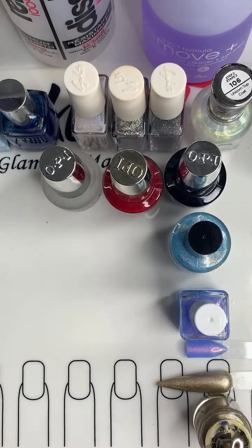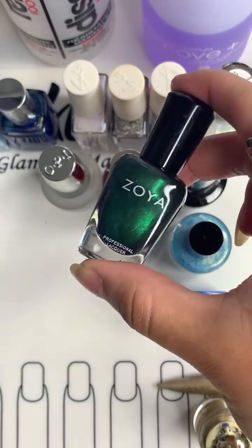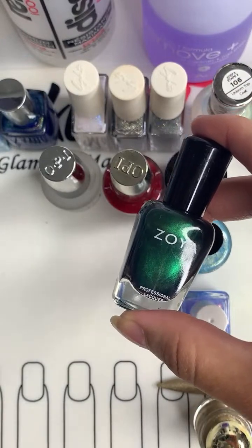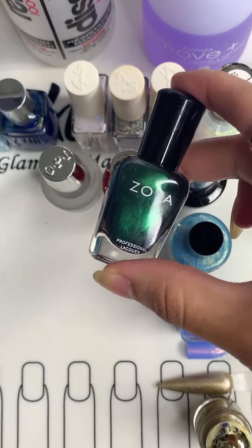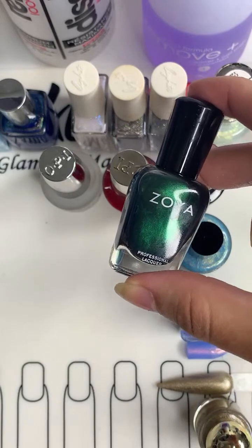There. And then another very obvious holiday one is this one from Zoya. So Zoya always comes in clutch with these really pretty, what would you say, holiday polishes. Like, they really do. I feel like their holiday polishes are really ones to look out for.